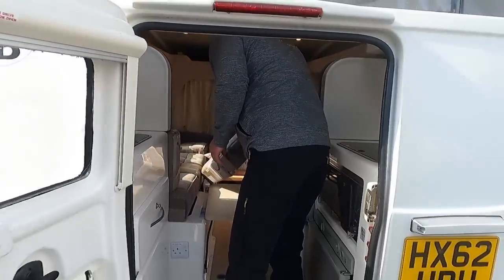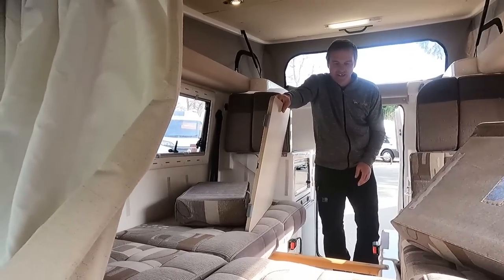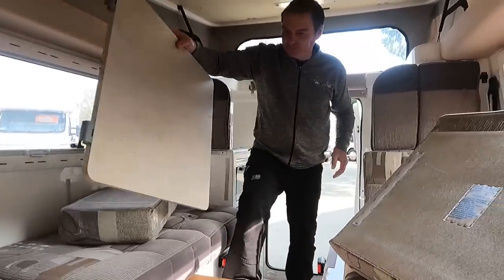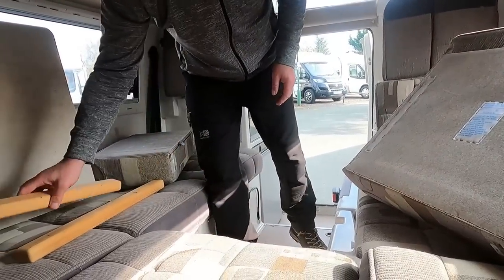Hang on, I'll come round the other side. Ooh, you like the theatre that was. Like the Muppet Show, isn't it? So, we've got the table. Yep. And we've got a slat, another slat.